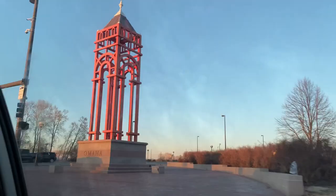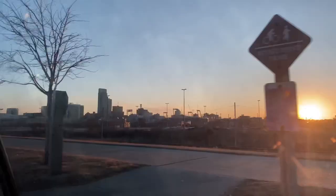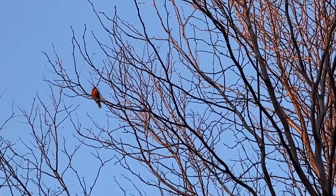Later in the evening, we headed to Bob Kerrey Bridge to watch a breathtaking sunset. So we have now reached Bob Kerrey Bridge, which is a beautiful bridge between the two states, Nebraska and Iowa, and we can literally walk over the bridge and cross the states.